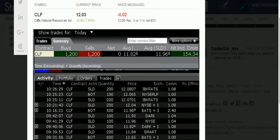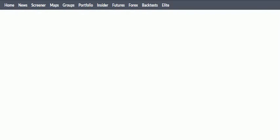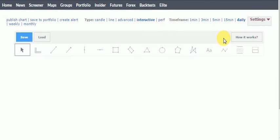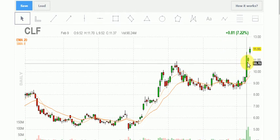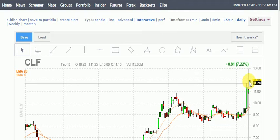Why is 11.70 a key number? Let me show you on the daily chart. So 11.70 was the high on this candle, right? So my idea really was if this stock was going to rip, it has to go through this 11.70 before it starts going even more.